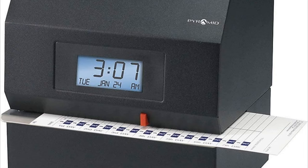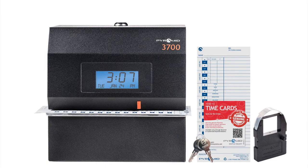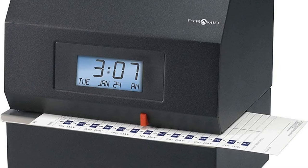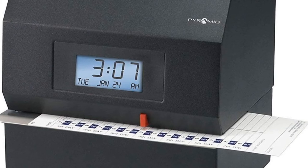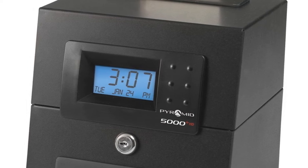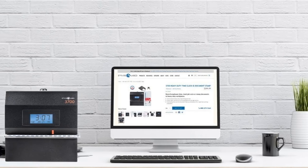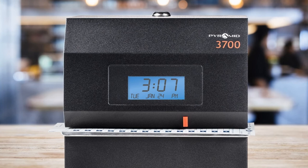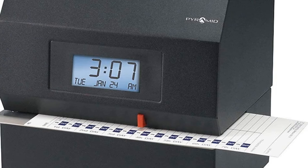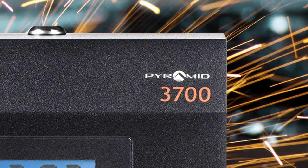Track employee start times, break times, lunch times, and finish times on a weekly time card, or select from 14 pre-programmed message options to stamp invoices, attendance logs, legal paperwork, or other time-sensitive documents. The side-loading time card and document feed accommodates left or right-hand orientation. An alignment guide helps line up punches. Prints the date and time, AM/PM or military time format, on weekly employee time card. Includes 3700 heavy-duty time clock/document stamp, 25 time cards, 1 ink ribbon cartridge, and 2 security keys.